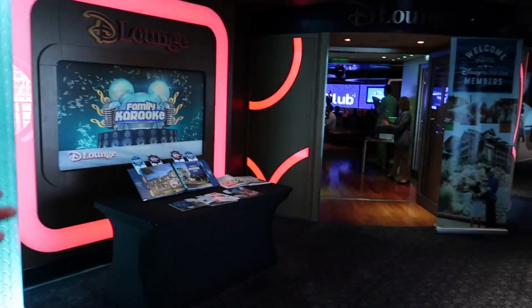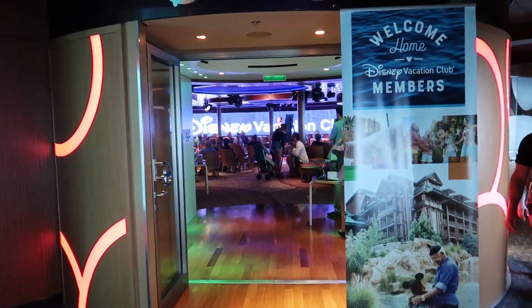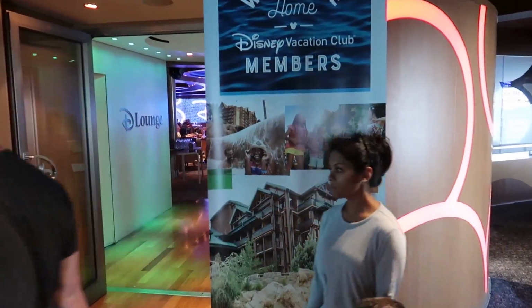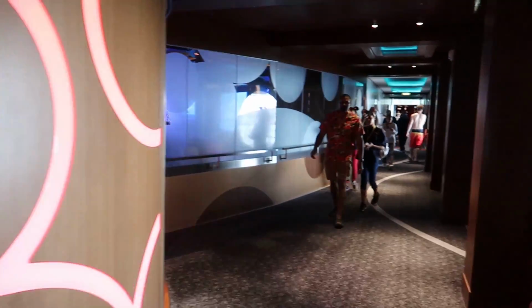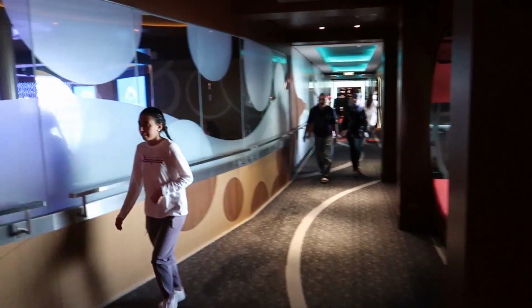Here's the Disney Vacation Club members DV lounge. So you can only go in there if you're DVC? No, I think you can go in there and get a presentation on Disney Vacation Club. Right, we'll skip that bit then, because we've already had one. But we will film through the window. Let's have a quick look.